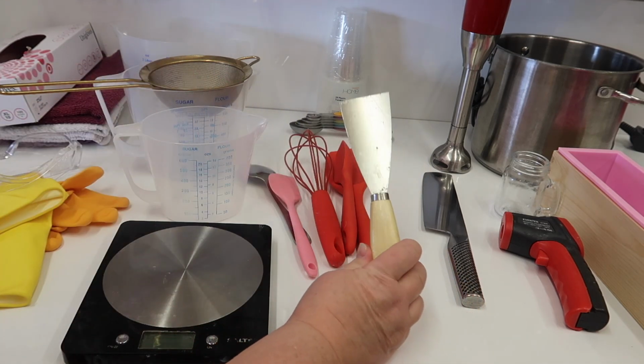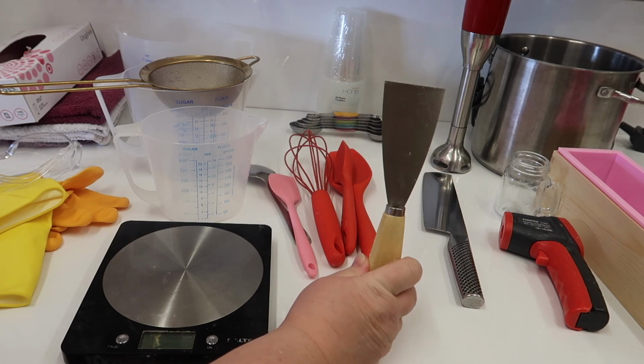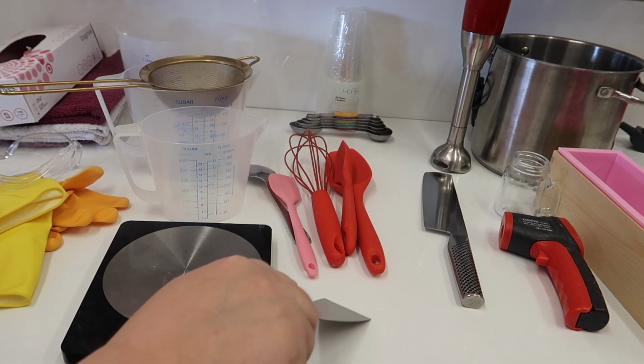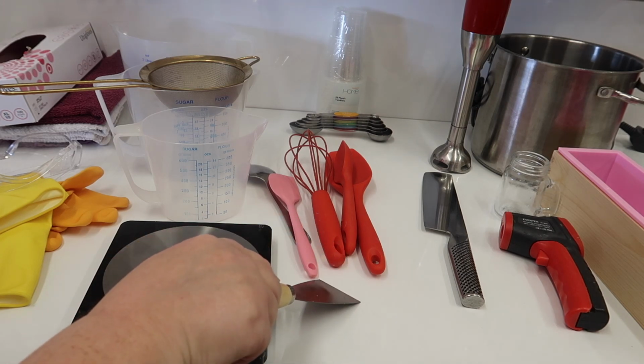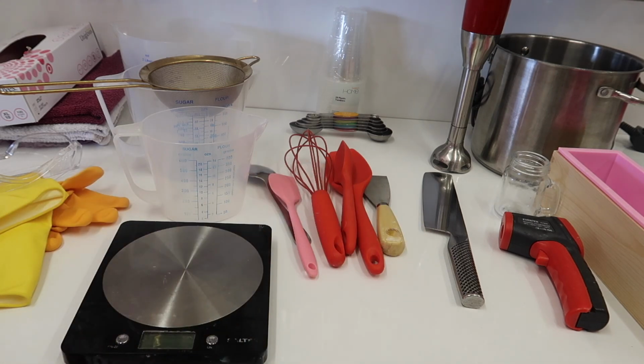I think you'll definitely need a scraper. You're bound to have a scraper in the house somewhere with a flat end. This is great for if you spill any soap on your countertop. It's great for scraping up any soap that you've spilt.